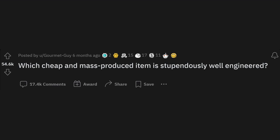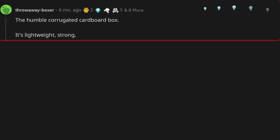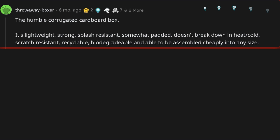r/AskReddit: Which cheap and mass-produced item is stupendously well engineered? The humble corrugated cardboard box. It's lightweight, strong, splash resistant, somewhat padded, doesn't break down in heat or cold, scratch resistant, recyclable, biodegradable, and able to be assembled cheaply into any size.